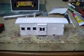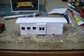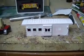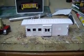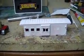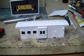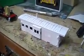I'm modeling car number 903985. I think it's going to be 903985. I haven't exactly decided on the number, but it's probably going to be that number. We'll see how it works out in the end, but it's coming along, as you can see.